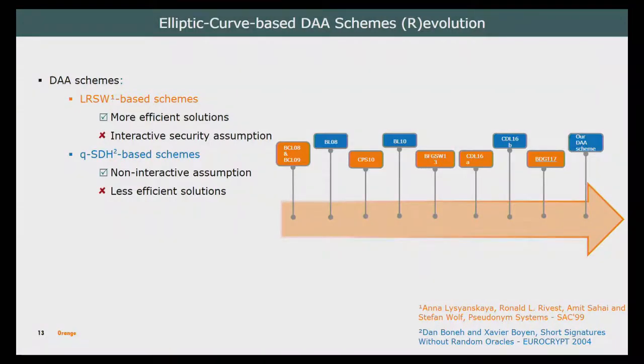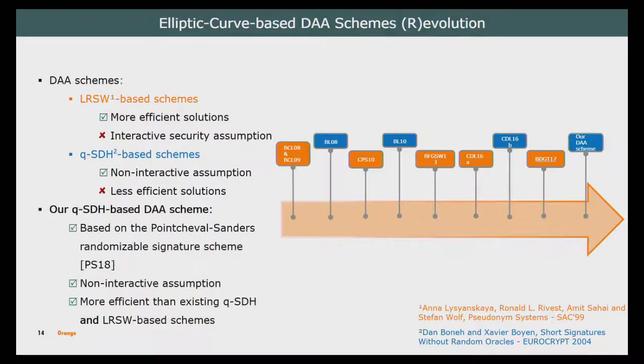And DAA schemes over the years, since the first introduction in 2004, that was based on RSA, the subsequent schemes were based on elliptic curve cryptography, and they're basically divided into two families, depending on the underlying security assumption. Those based on the LRSW assumption, which is an interactive assumption that tends to generate more efficient schemes, but the problem is that the assumption is an interactive one, obviously, which is not ideal from a cryptographic point of view. And those based on the QSDH assumption, which is a non-interactive assumption, but tends to generate schemes that are a little less efficient.